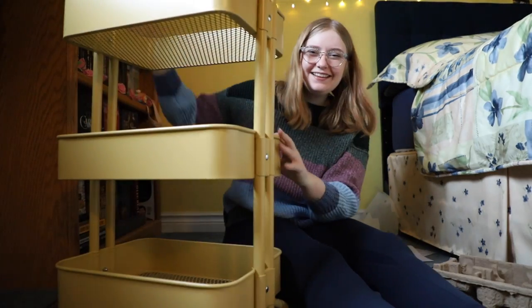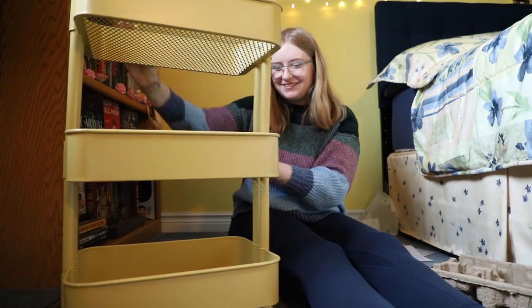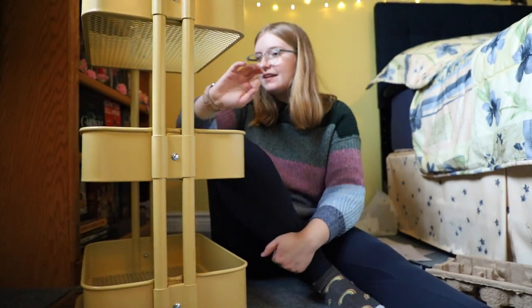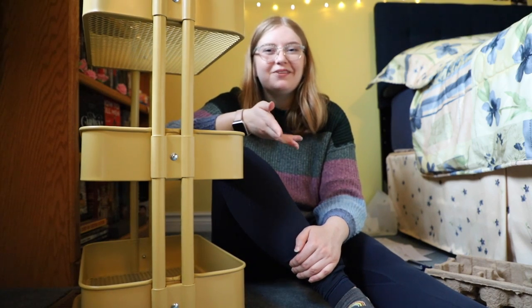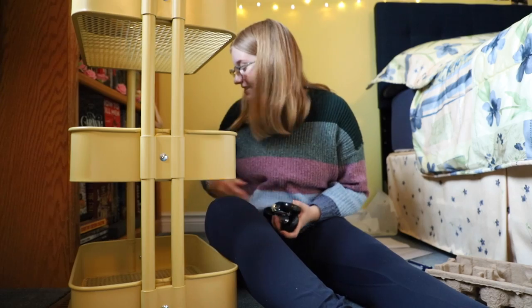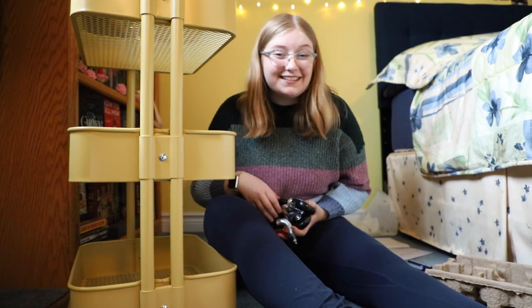I have made a mess. We now have something resembling a book cart. And I think I'm just not gonna put the wheels on it because I have carpet anyway, so I feel like it's kind of useless to me. I'm gonna clean this up and then we're going to start organizing and decorating.